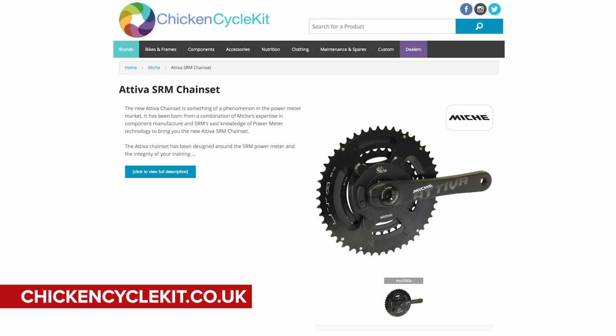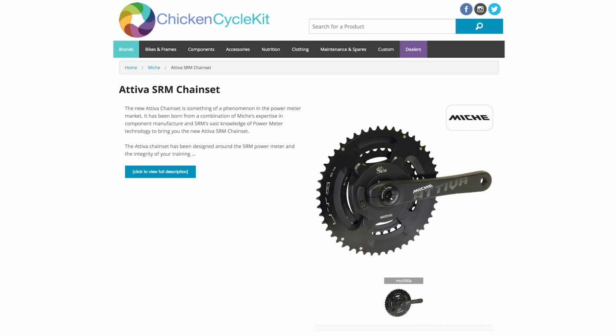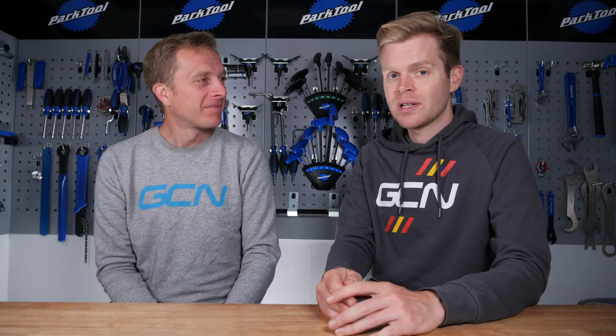There you go. According to Miche, it's available for both SRAM and Shimano, and there are crank lengths from 160 to 175 millimetres. So that rules out Adam Hansen, who uses a 180 crank. The spindle is 24 millimetres, meaning it's compatible with any bottom bracket if you use converters. And I guess only the most powerful of riders, of which I'm not, will miss the oversized axle.